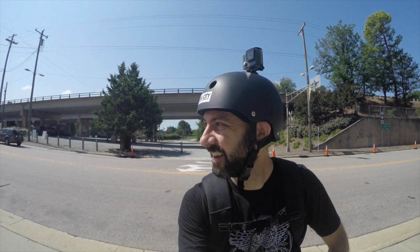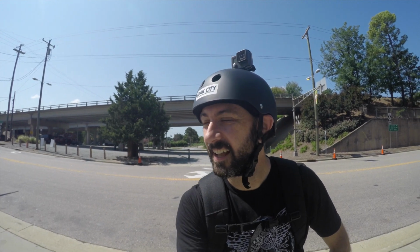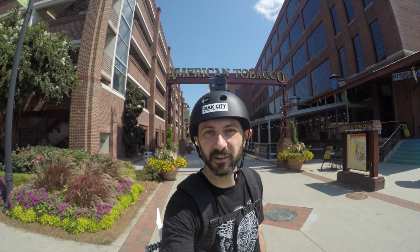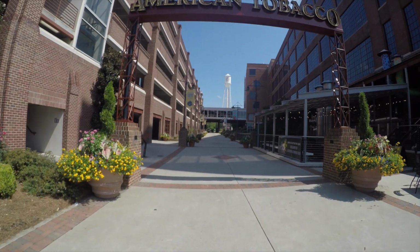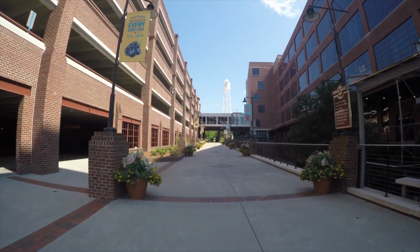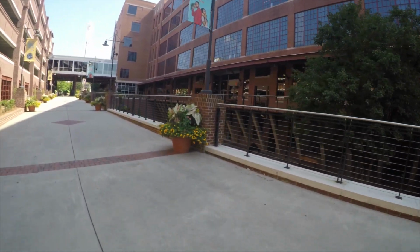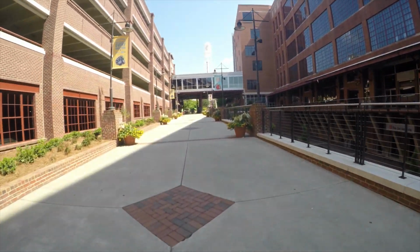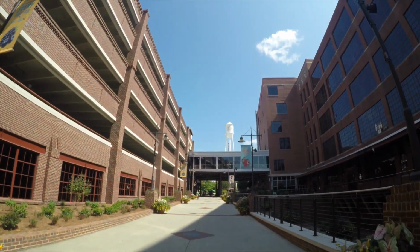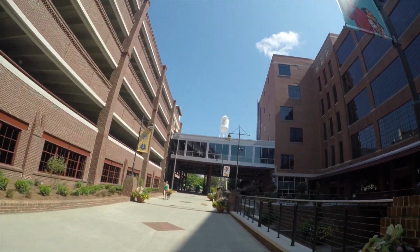So the trail actually kept going a little bit, or I should say the train tracks. They ended there for the trail because they turned this into the American Tobacco Campus. So this is now businesses and restaurants. There's a startup incubator on the ground floor, the Art Institute, and the old Lucky Strike where they kept the water so that they could power the steam to dry out the tobacco.